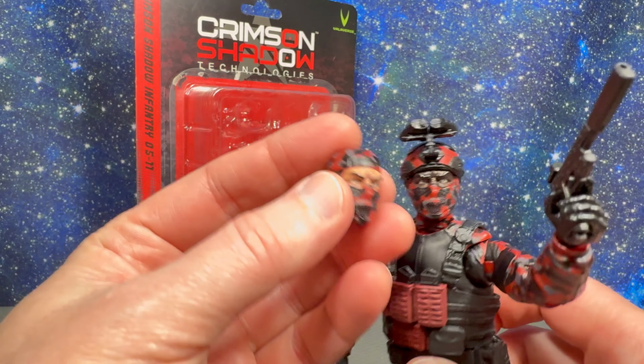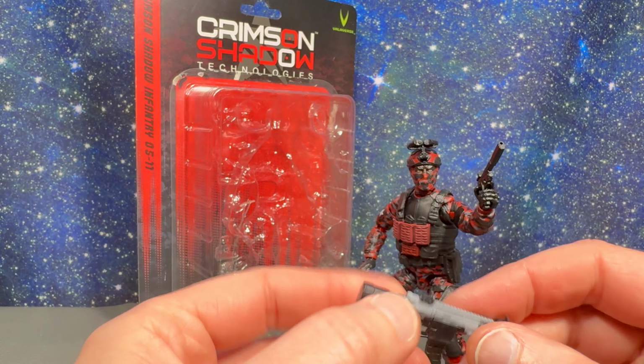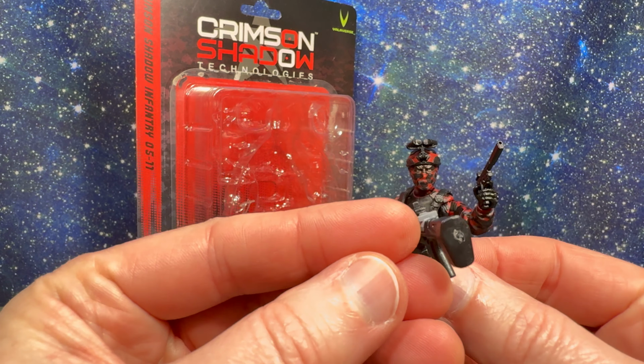So you got two heads. There we go. Light and dark. Good paint all around. Nothing we haven't seen before with this particular series. Comes with this cool, I do like this little short barrel rifle here. Has a pretty sturdy pistol brace, faux suppressor on it, dropout magazine.